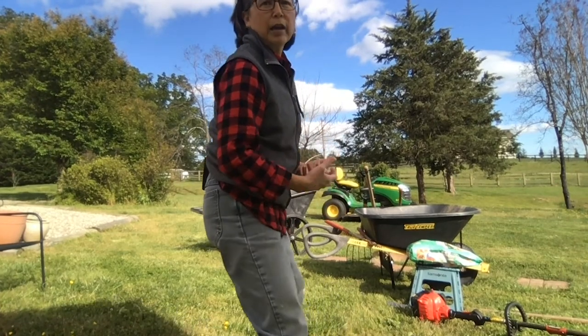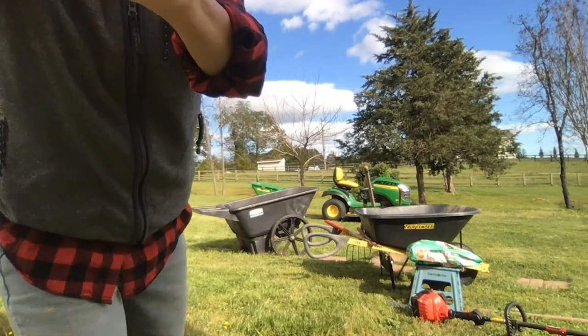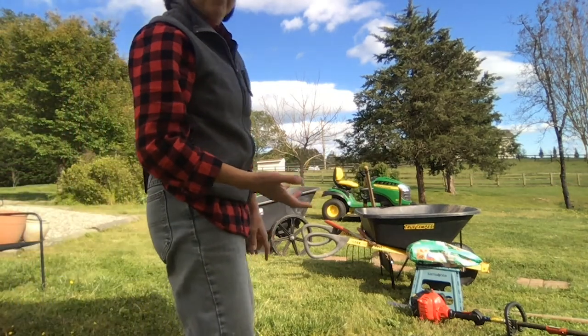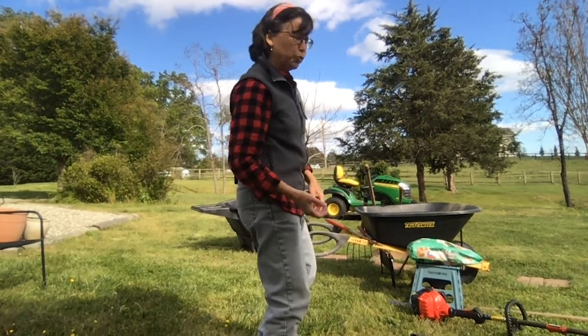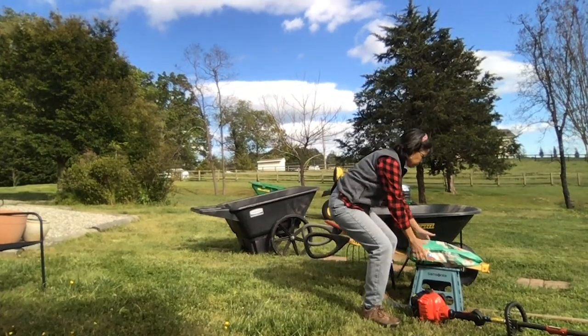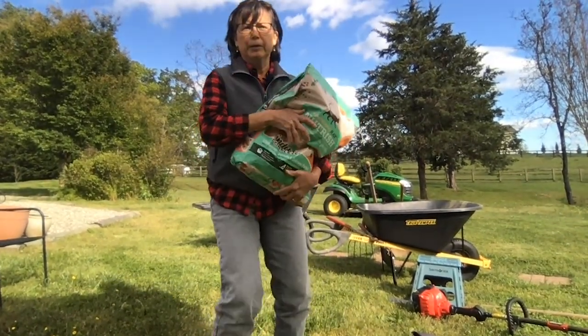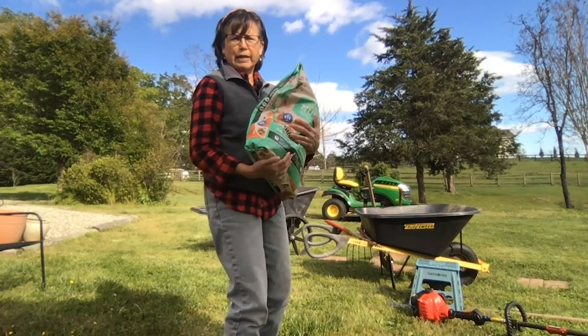So I'm lifting with my legs, keeping the back nice and straight. Whatever the object is, I'm going to keep it nice and close to me. So I'm going to come up like that. I'm going to switch my camera around just a little bit. I happen to have a bag of cat food here. Usually it would be mulch, but we didn't have a bag of mulch. So this is fairly light, but this is my bag of cat food.